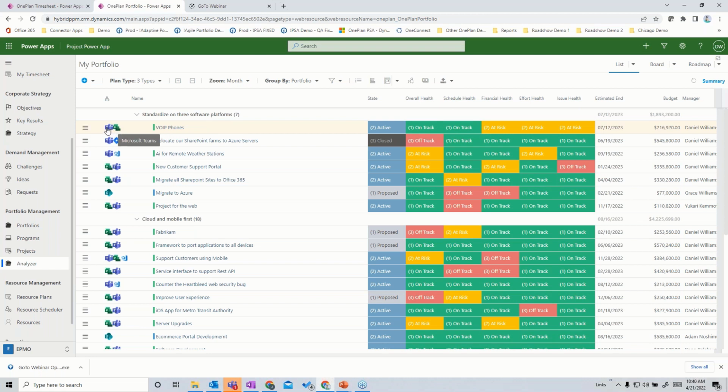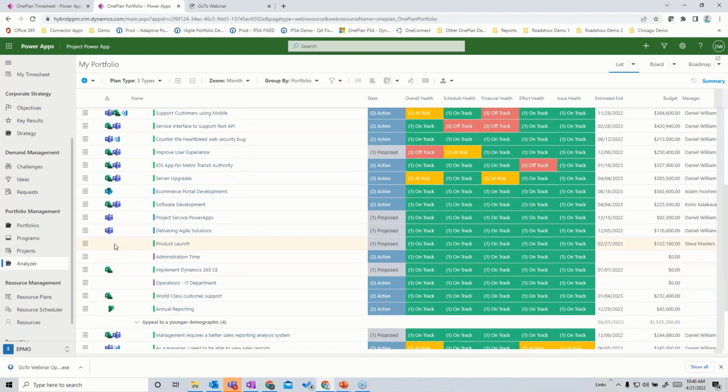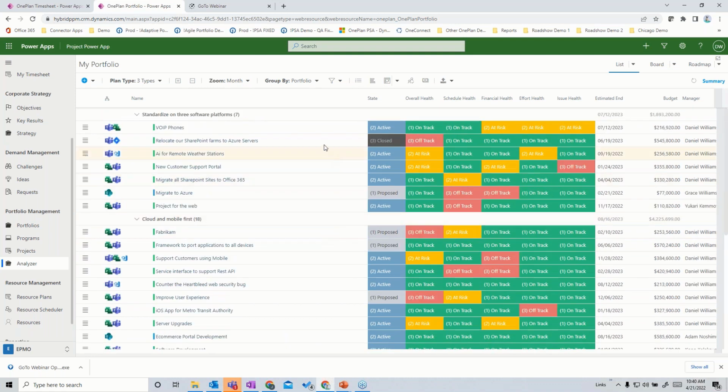is connected to a Teams site. I have one that's using Jira. I have one that's using Azure DevOps. I have one that's connected to a SharePoint site. This one's using Project for the web. And I might even have ones that are just using OnePlan by itself in here without being connected to a different scheduling tool. The key is that these connectors allow us to have the flexibility to work the way we want.